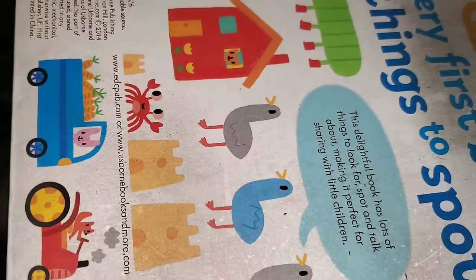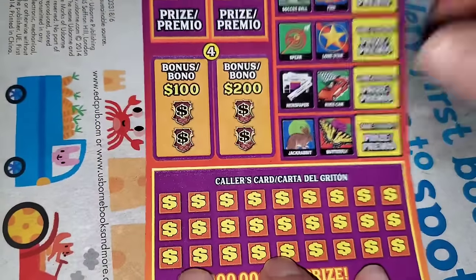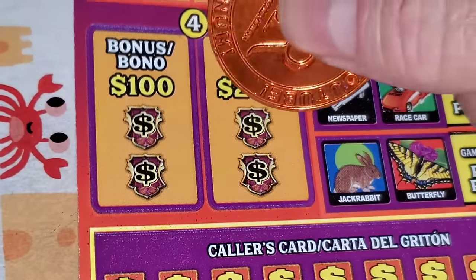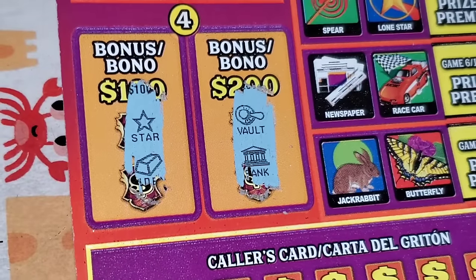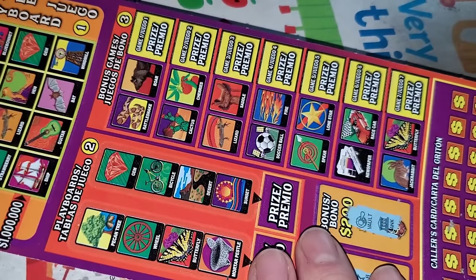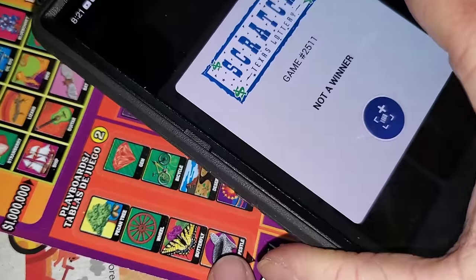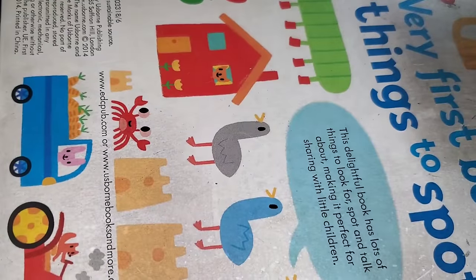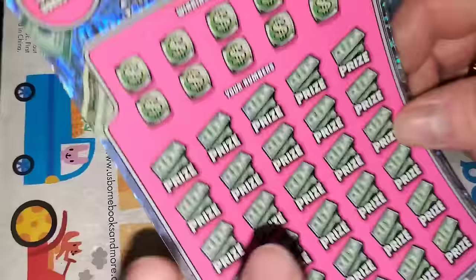All right. $1 million Loteria. Six. We'll do the bonus. Two matching symbols for 200 or 100. Nope. Cash craptacular, 18.